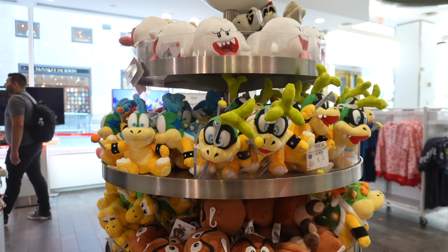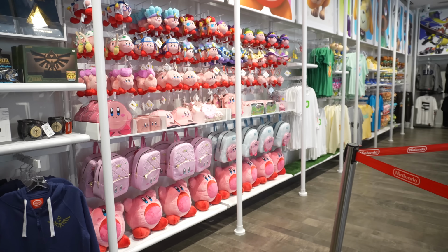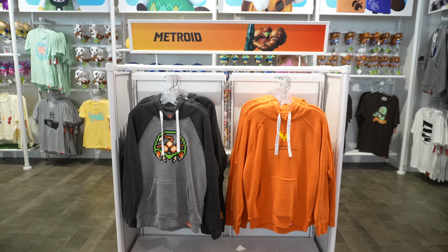I actually didn't pick that up because I thought I already had a pre-order, but then I got home and realized I hadn't pre-ordered it. So I just kind of missed out and didn't get that game. So I went and ordered it on Amazon, so I'll have it here in a week.